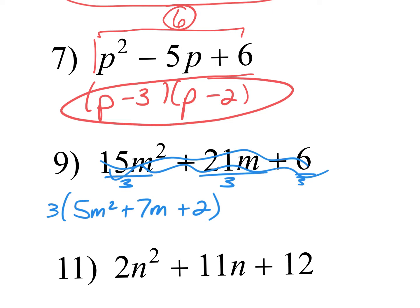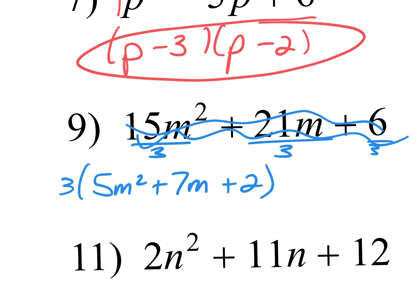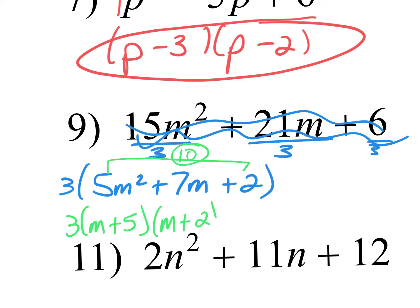So now I say, okay, my A term is not 1. So let's do A times C. 5 times 2 is 10, right? What are the factors of 10 that multiply to give you 10, but add to give you 7? Agreed. So m plus 5 and m plus 2. Am I done? No, why not? Good, why not?